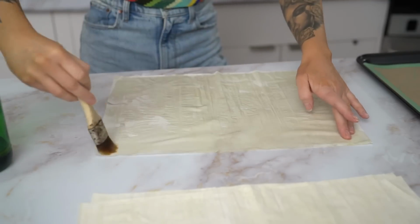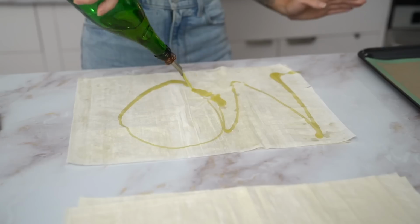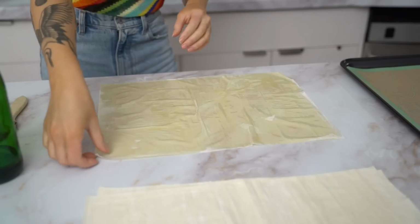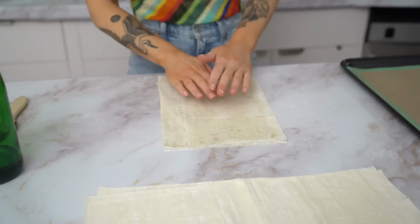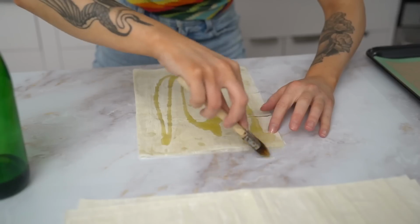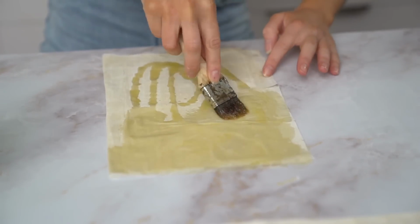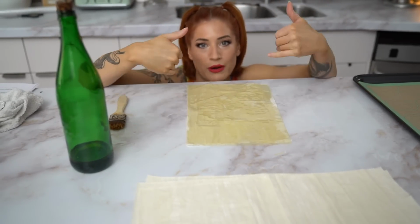Once you've coated it completely, you can add another pastry on top. And then you can coat this second piece with olive oil as well. You can also do this with vegan butter if you have a vegan butter that you love. Now just take this and fold it in half. Ta-da! And then just do the top. And this is going to be your base for your little meat pie. All right, so do that with 8 pieces total so that you end up with 4 of these rectangles.